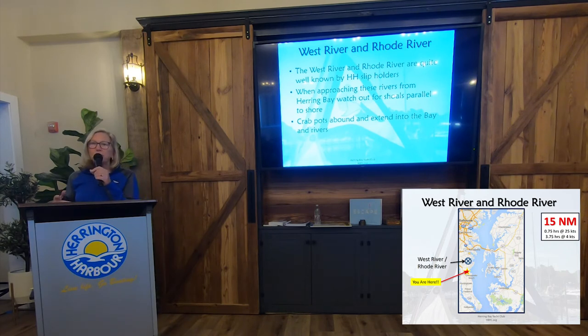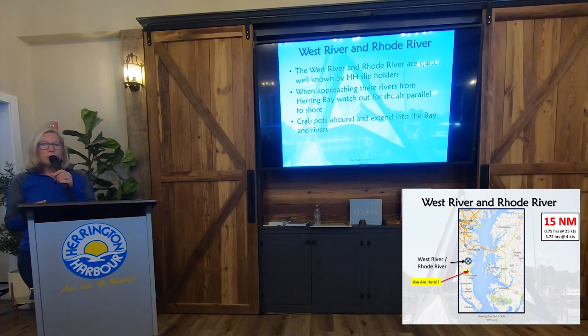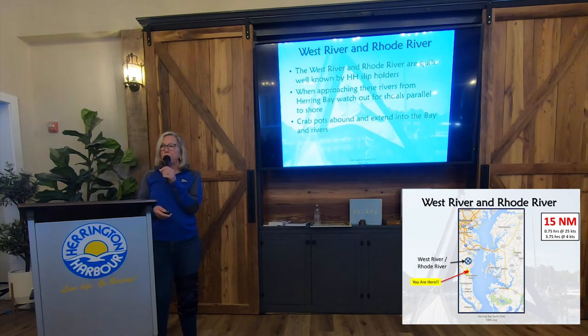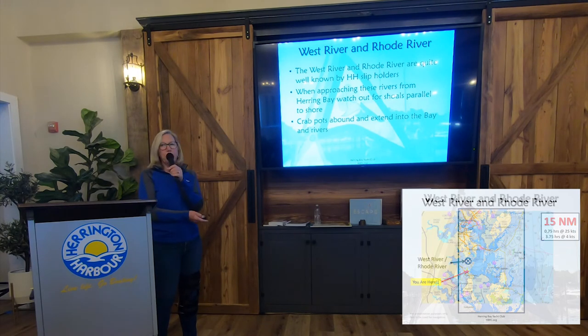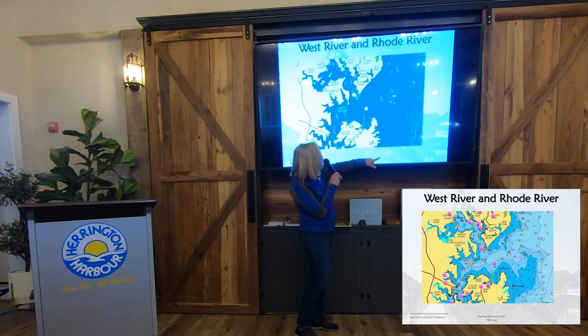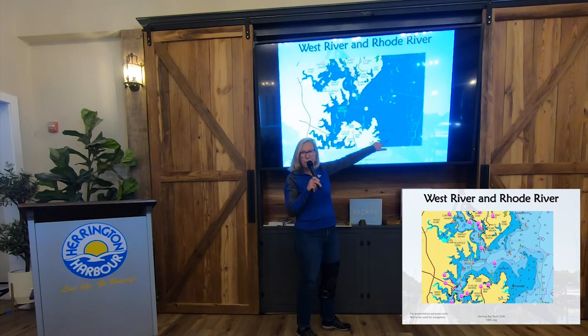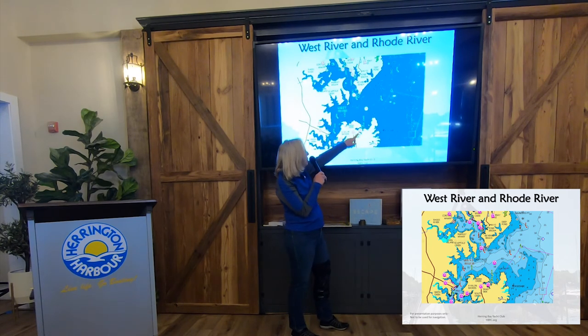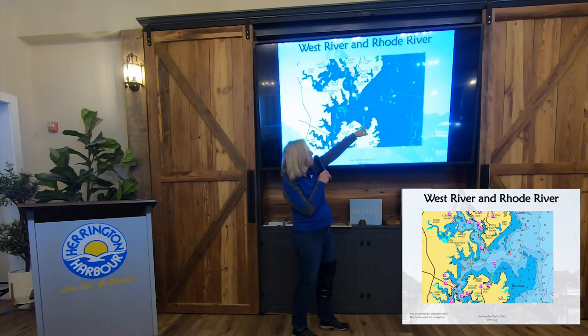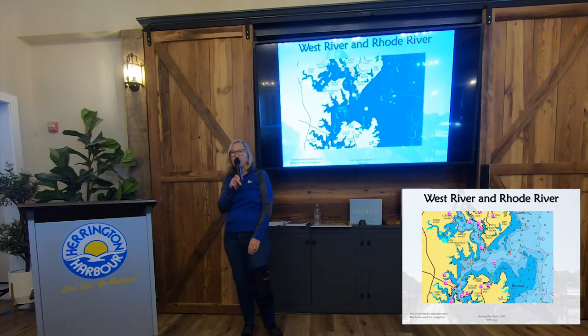One thing to watch out for is there's shoaling on the shore as you approach the West River from the bay. There's shoaling on the outside there, and there's a lot of crab pots. So be mindful of the pots, be mindful of the shoaling, honor the marks. Don't cut corners. The shoaling, you can see right in here, is 2 feet offshore as you're coming up to the West River. You really do want to try to honor at least number 2 to get around it and make sure you get into the harbor okay.